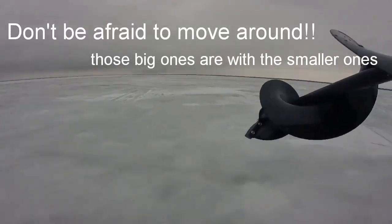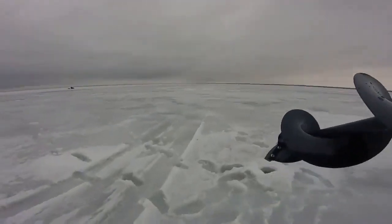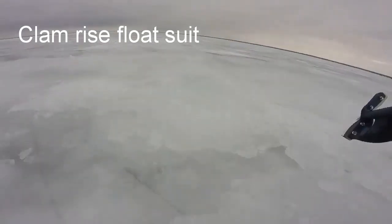Tons of guys out. We probably got at least 8 keepers so far. Caught a bunch of smaller ones. Take a walk. Drill probably 6 holes. Pressure cracks all over. It's a big lake. But I got my float suit on. I ain't really worried right now.